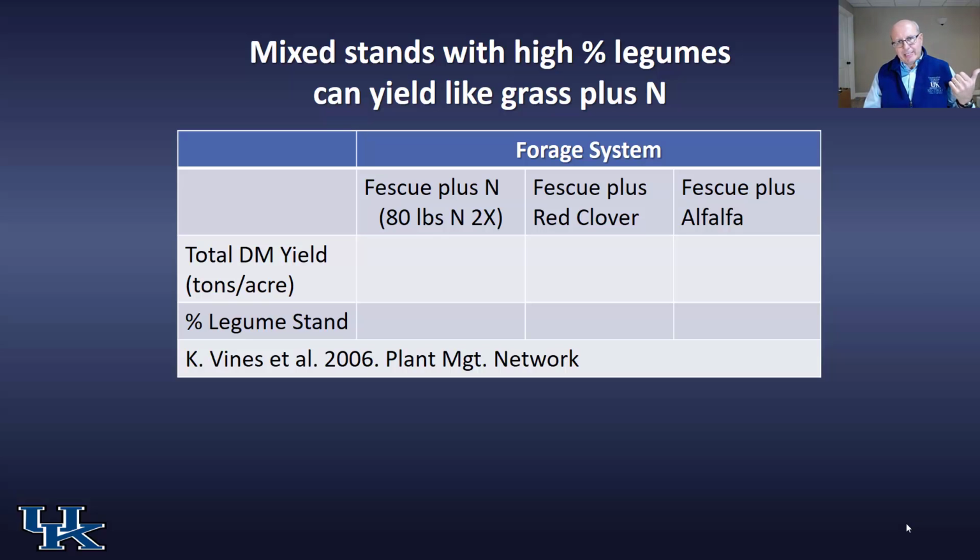So we've looked at Dr. West's study, and we had 11 to 55% alfalfa. The average across the whole study was 33%, and we saw that we had an increase in total yield as the alfalfa went all the way up to 55% in stand.